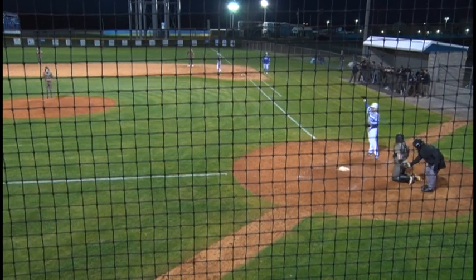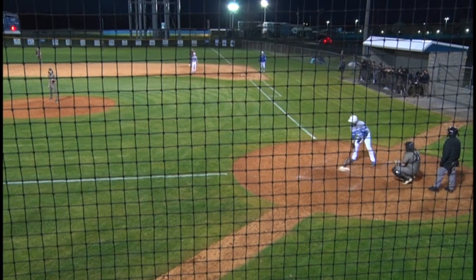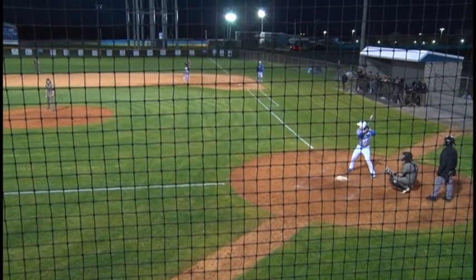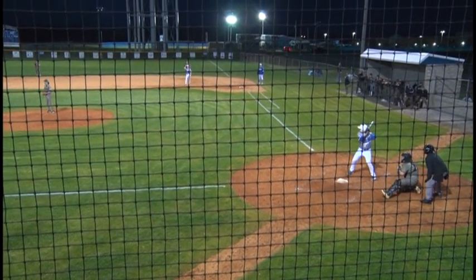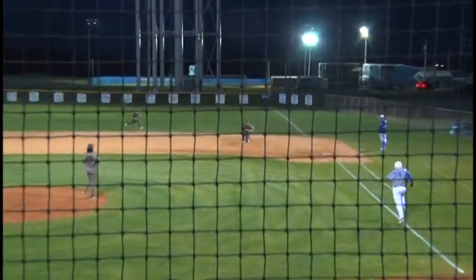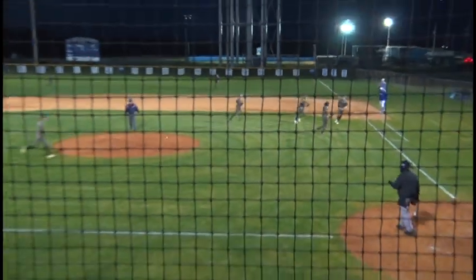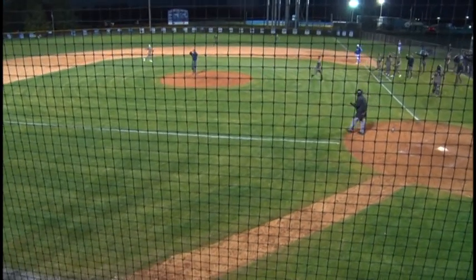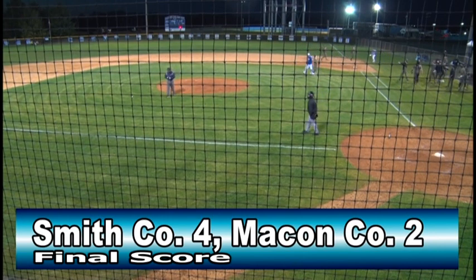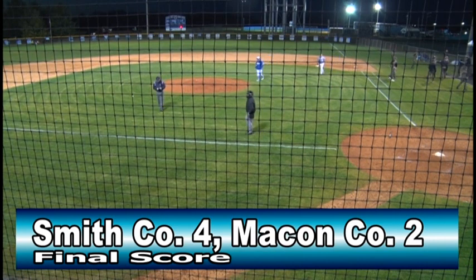The Owls looking to get out of here with a win on opening day. Tigers looking to see some last-minute fireworks. Latham looks in, pitching from the stretch. Here's the pitch. Hard hit ball straight to the first baseman. And first baseman to first baseman. That's the 3rd out. And that's your baseball game. The Tigers downed by the Smith County Owls by a score of 4-2 in 7 innings.